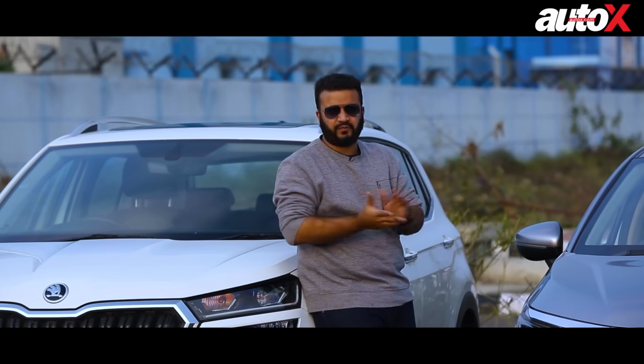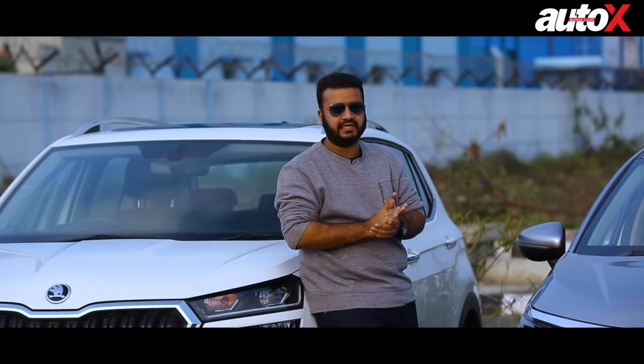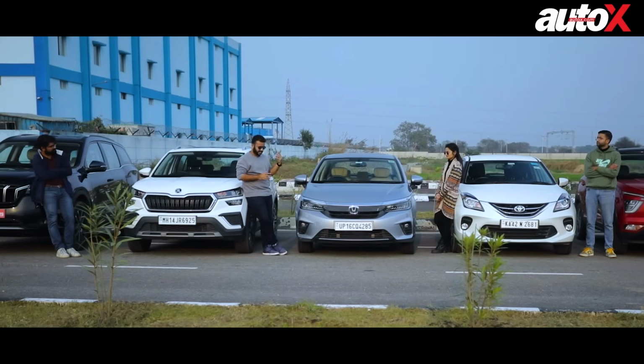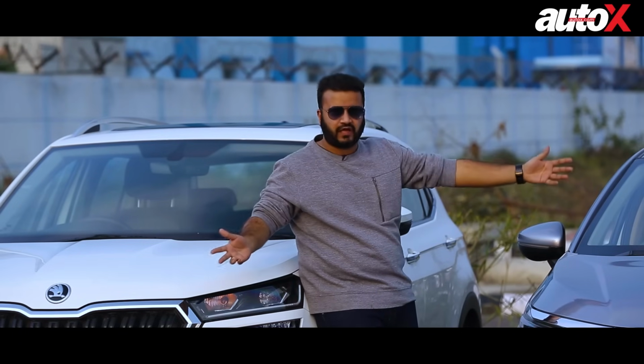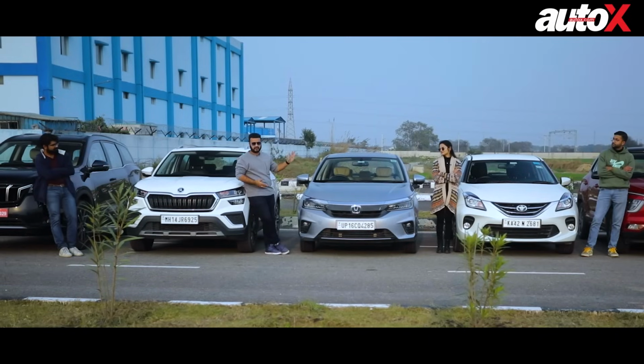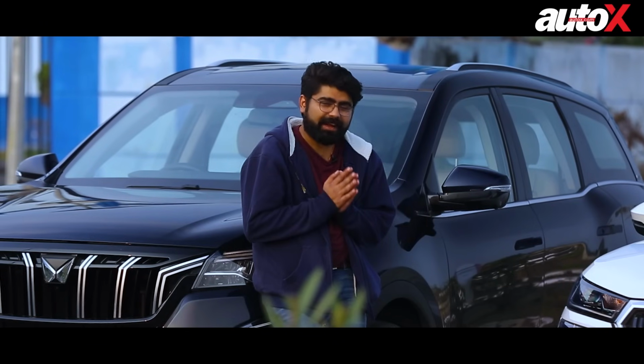So my top 3 are all strong contenders, but the one car that I would like to drive home is hands down the Honda City. That VTEC engine is just so rev happy. If I find an open stretch of tarmac like this, this is the car that I would like to be behind the wheel of.